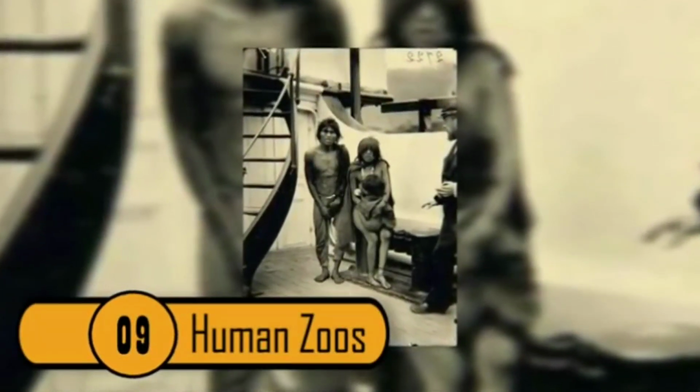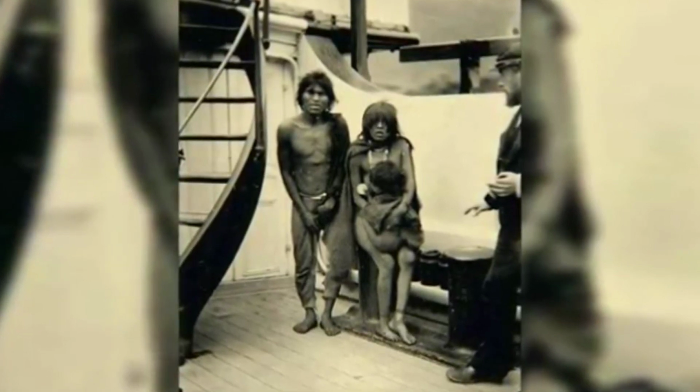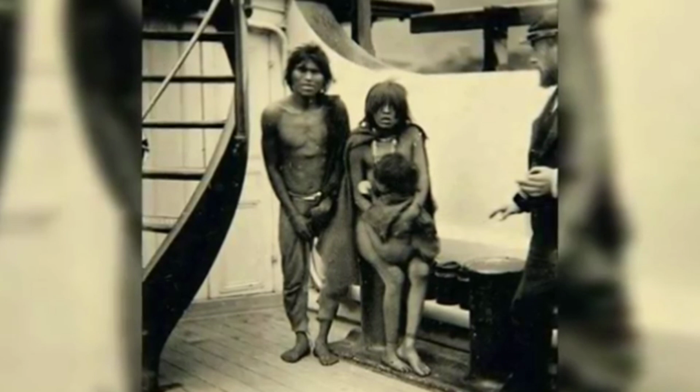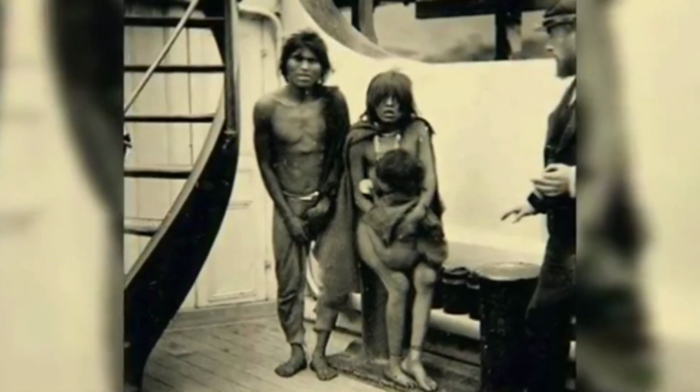Number 9. Human zoos. In 1899, people took Selknam natives and used them in human zoos. This is one of the most inhumane things a person could ever do. The idea of putting people in cages so that the owners of the zoo can get paid by people to walk around looking at them is horrible. The poor people in these human zoos were not treated like humans at all. They had all of their human rights stripped away the second they were put into cages.